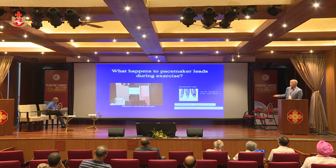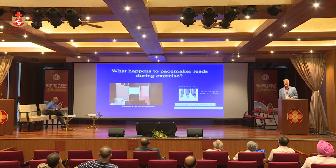But they only test it for about 2 million cycles, which is equivalent to 100 half marathons. Now that sounds a lot. If you're an endurance runner, it's not a lot. It's about 6 months worth of training. If you're a child, children probably move their arms about that number of times in a couple of years. So hence, it's not surprising that an active child would be more likely to fracture the lead.